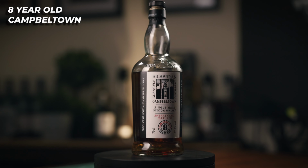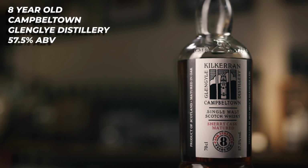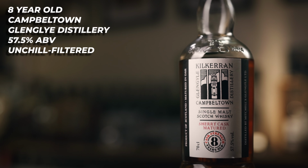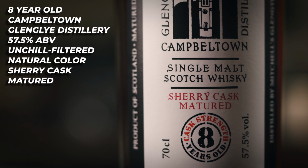And last up, something that many of you are probably quite familiar with. This is the Kilkerran 8-year-old cask strength sherry cask. This is, of course, an 8-year-old Campbeltown whiskey from the Glengyle distillery. This is bottled at 57.5%. It is unchill filtered, it is natural colour, and it has been fully matured in sherry casks.